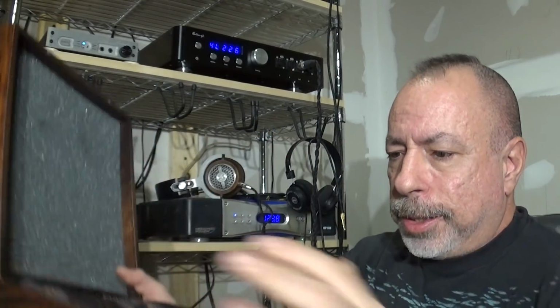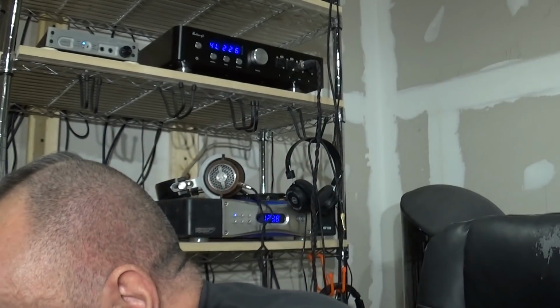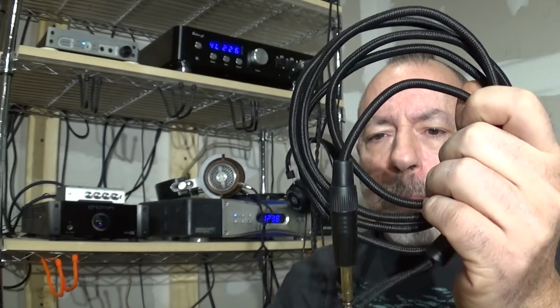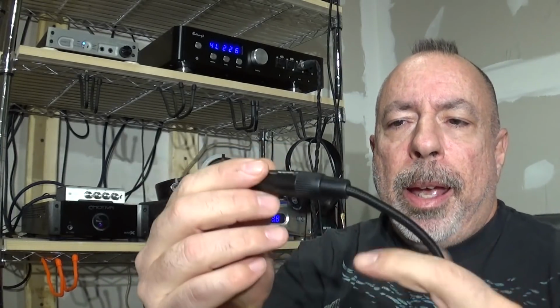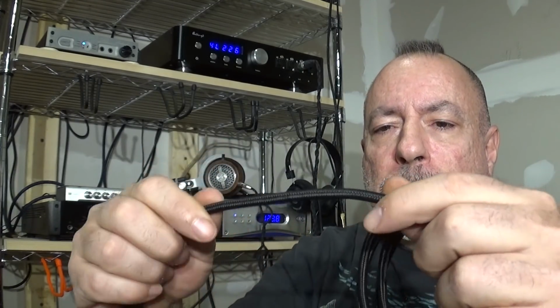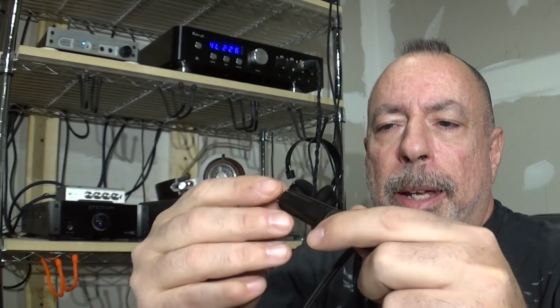Has sort of a satin lining to it. Anyway, this is what they come in. And this here is the cable that comes standard with the Thror. It's a single-ended 1/4-inch plug. And it's kind of a new design for Kennerton. It's a softer, more flexible cable than what came on the Valley.